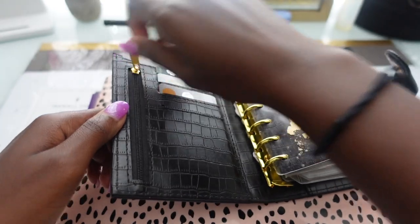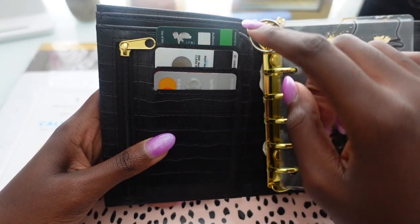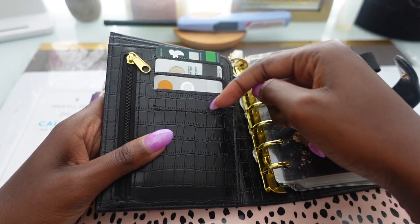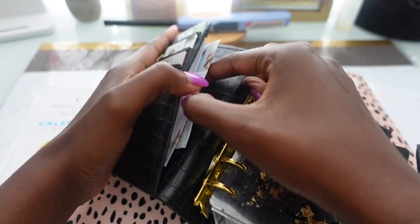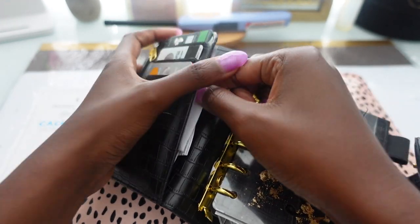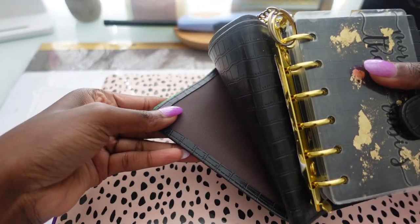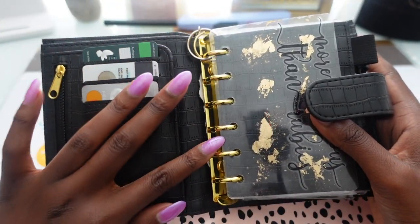And then it has 4 slots here to put your everyday cards or whatever you choose. So 1, 2, 3, and then there's an extra slot here. It has a slot back here. And what I love is that the interior is chocolate. If you can see, yes, okay. And of course, the gold rings.